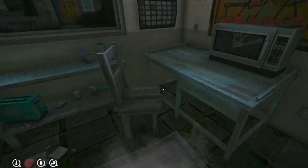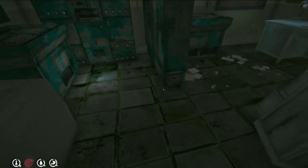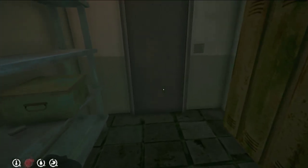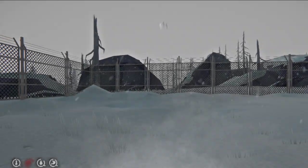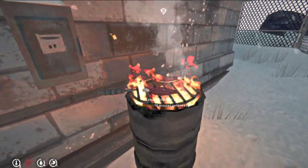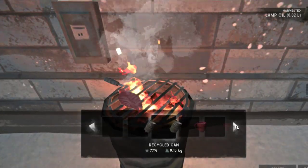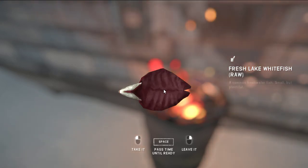Lots of good stuff, but I'm not seeing a bow. Lots of food, water, rifle, another pop. Okay, let's go get our food. Eight minutes. I'm gonna cook this other fish. Might as well. 29 minutes, 3 minutes. Let's take that.